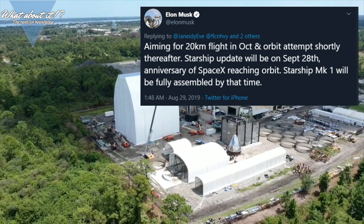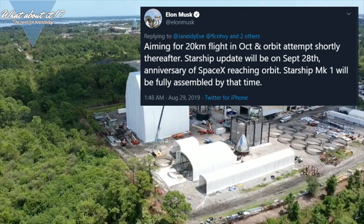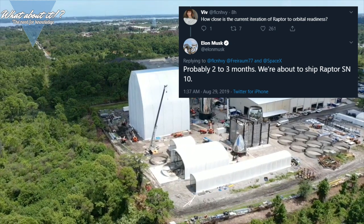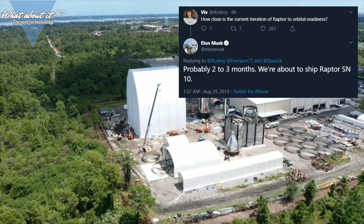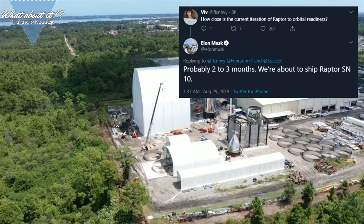The Starship presentation got another date, and it's safe to say that this will most likely be kept. It is going to be on September 28th. So about 1 month from now, Starship will be fully assembled by then. Fully means flight ready. Raptor is coming along very nicely too. Where the first 25-meter hop was done with the Raptor serial number 6, SpaceX is already getting ready to ship the serial number 10. So we're 4 generations further down the road.